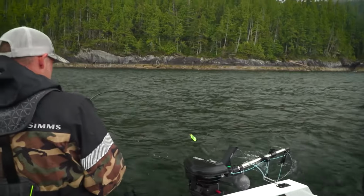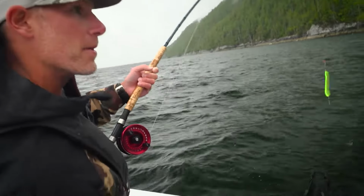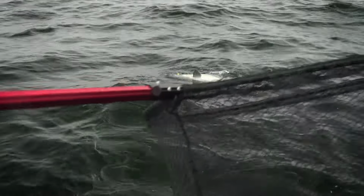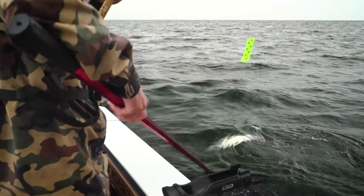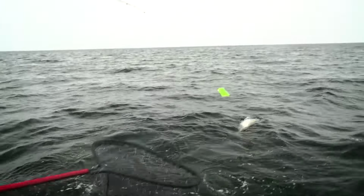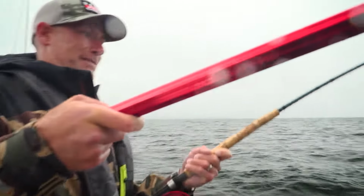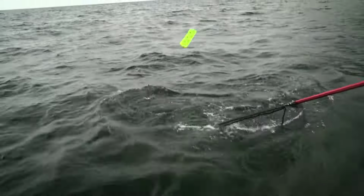Nice thick fish. Oh yeah, I think I get him this time. I gotta get his head up. Oh, he's a nice fish. Oh, beautiful fish. Yeah, it's gonna be pretty tough. He doesn't like the look of that net. I don't blame him. I just can't get any leverage.